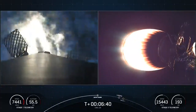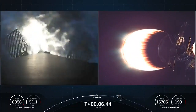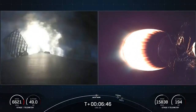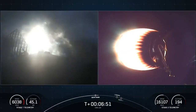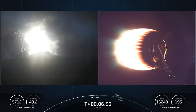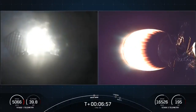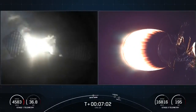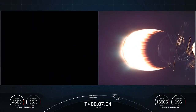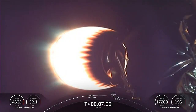And there it is. 3 Merlin engines have reignited and are now currently slowing down the first stage. This burn is expected to last about 30 seconds. And you can see the velocity on the bottom left-hand side of the screen. We're starting to decrease significantly. Stage 1 entry burn shut down. So great news. That is burn 1 of 2 complete.